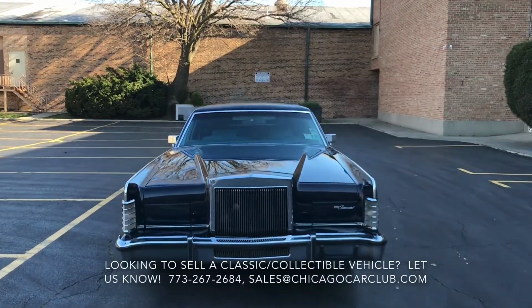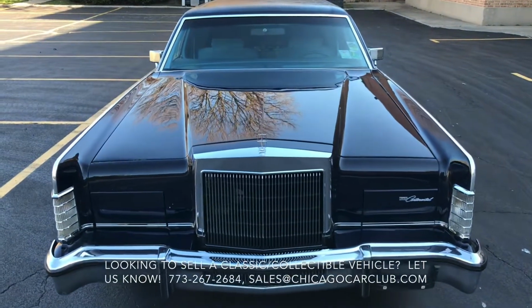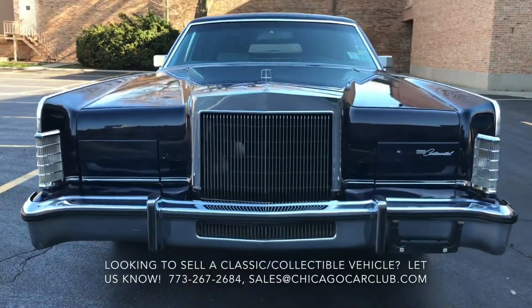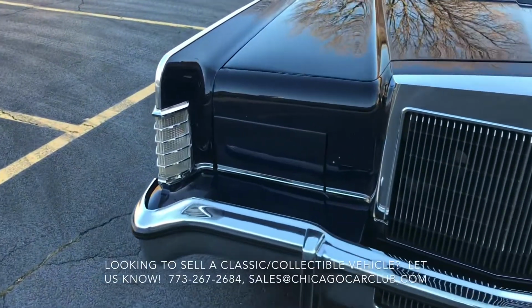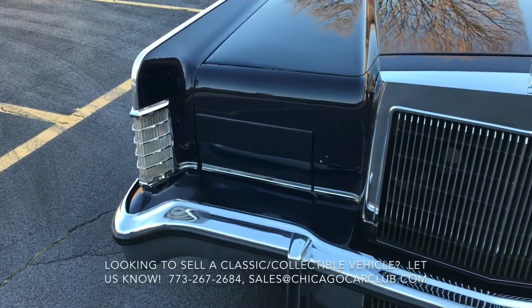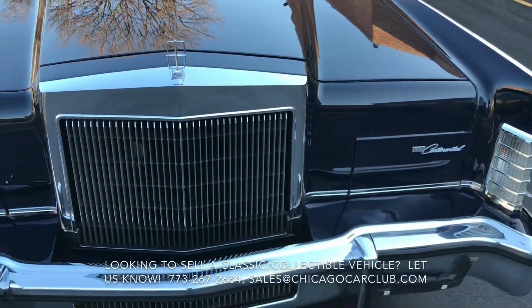This is our 1978 Lincoln Continental 22-foot limousine. So this video will cover a few different things. First off, there will be a slow-paced walk around of the car. Following that, there will be a second walk around where I'll show close-ups of each cosmetic blemish, and then there'll be some video clips of the interior as well.